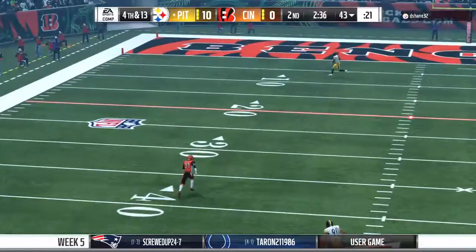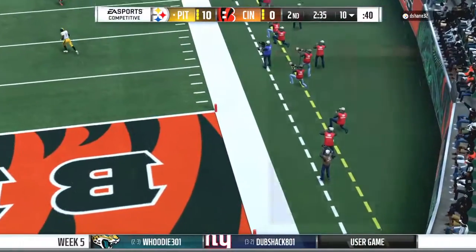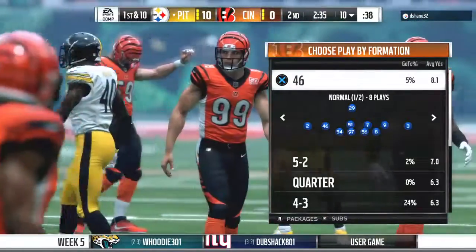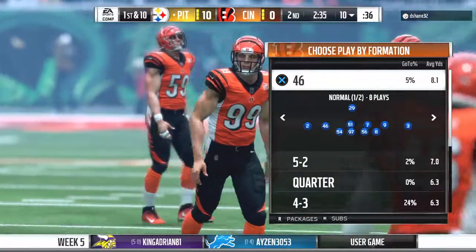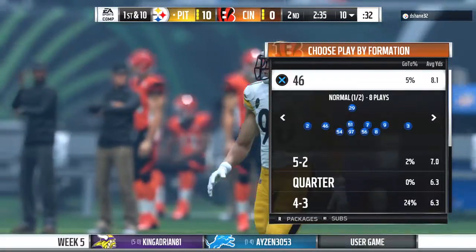He's been a busy man here in this first half as he gets it away. And this one will not be returnable as it sails out of bounds. The Steelers offense now, they head back onto the field. And they're coming off a 3 and out, my friend.